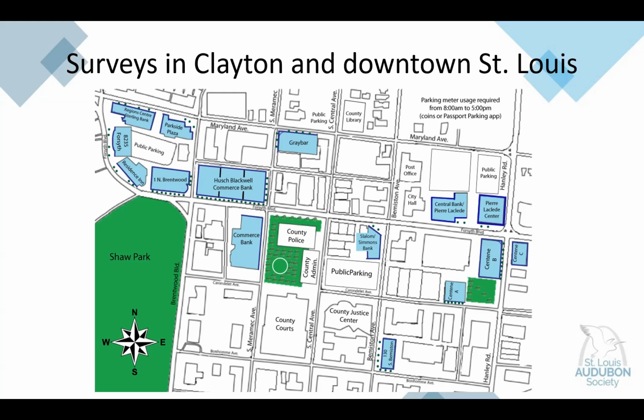Since it's a smaller municipality, things are a little bit easier to change and actually have some changes implemented versus in places like downtown St. Louis, or St. Louis City rather, where it could be a little more bureaucratic.